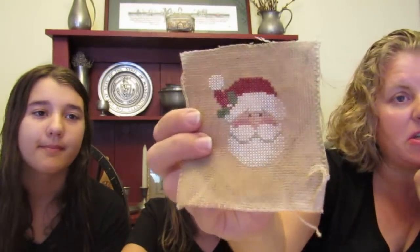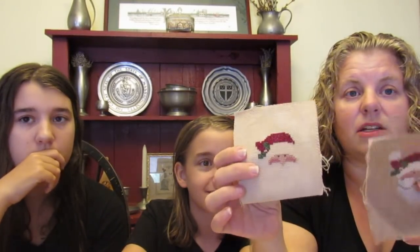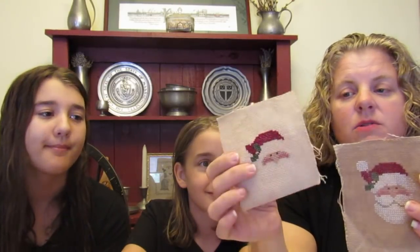So I started stitching up, I'm just going to stitch Santa's face, and I'm going to finish him up and then attach the skeleton key to the bottom. I had seen somebody do something similar on Pinterest and liked the idea. So I started stitching, realized I was only using one strand because that's what I prefer to do when I'm stitching, but it was on 14 count Aida. So then I decided maybe I should figure out how it looks with 2 strands, which I do like better.